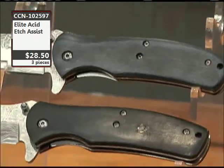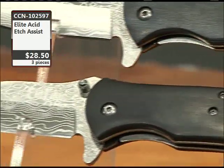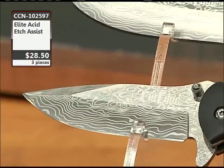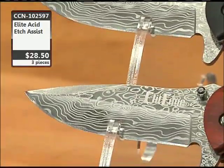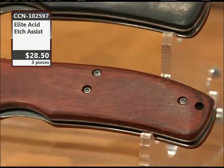Blue, black, and hickory wood snapshots, rear side pocket clips, dual. You got the thumb stud on both sides. And Bob, that's Damascus dead ringer, isn't it? Looks great. Yes, it is. They've done good on it. They're all 4.5 inches closed.